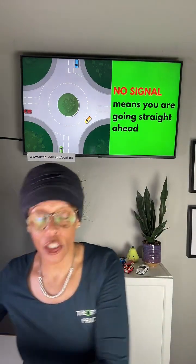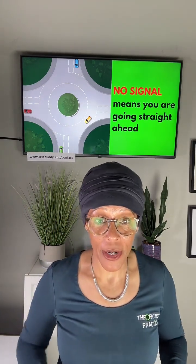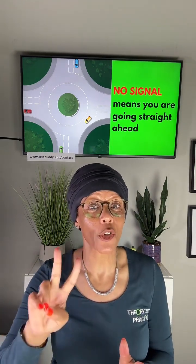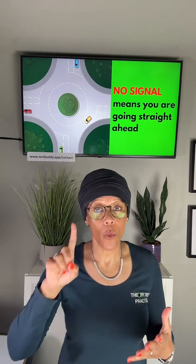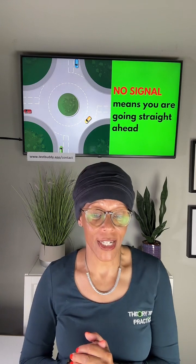If that makes sense, double tap the screen. If that makes sense, put yes in the comments. Let me know. That's signal number 1. We've still got to talk about signal number 2. But signal number 1 is no signal means I'm going straight ahead.